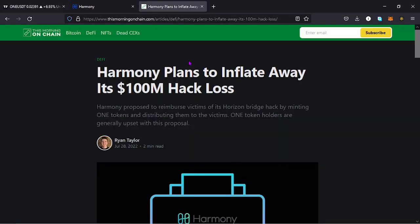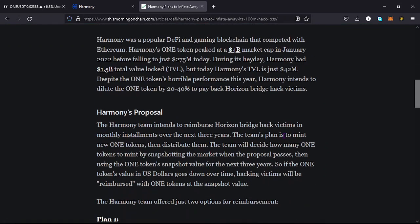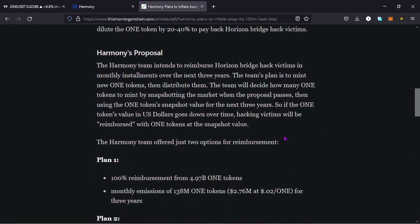You all know that Harmony One early this month had a hack where we lost $100 million, and Harmony One is trying to come up with a proposal that is going to help them repay the victims of that hack their money. The way they are proposing is by minting more Harmony One tokens and distributing them to the victims, and they have proposed two plans which they can use to repay the money.